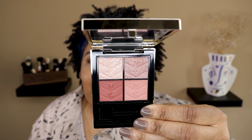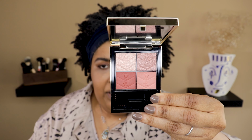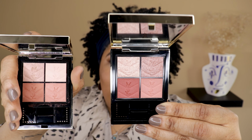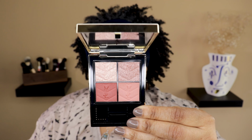I wanted to show you the other one that I have that I will be featuring in a few days, okay? So this one has more pigments visually, okay? And this is the one I just did. So this is what we have to look forward to, and I'll be doing that soon.